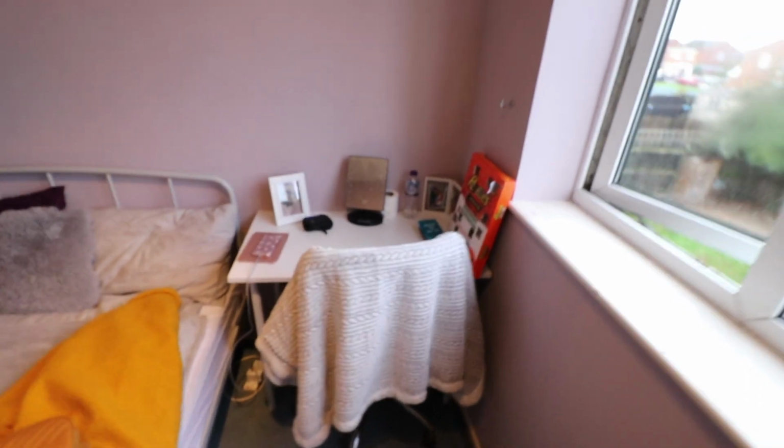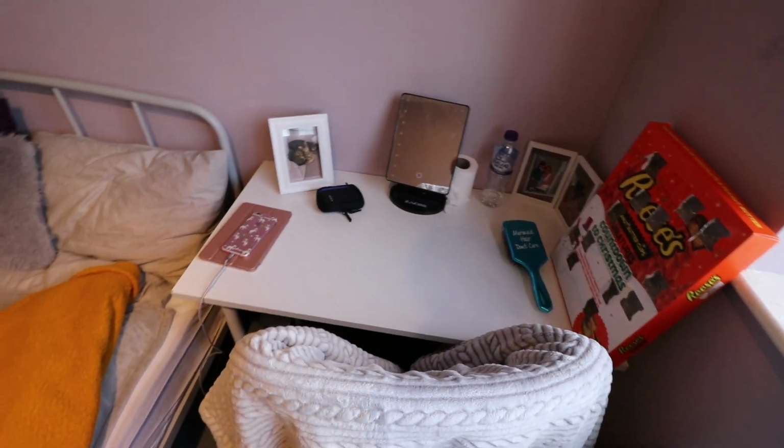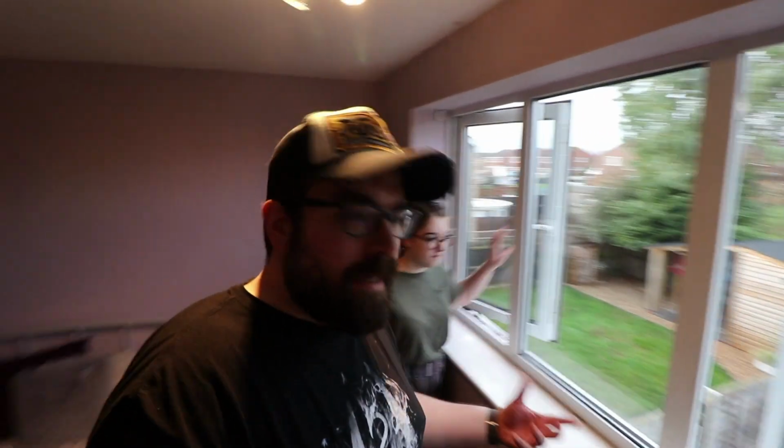Let's have a little proper look. So we've got your little desk area over here. Yeah. Which is mirror and whatnot on there. Bed, which you can just about see the bedding doesn't quite fit. Yeah. Bedside table with your little trinkety things on. That door still needs painting, and the radiator still needs painting, and the skirting boards still need painting. Yeah, and the windowsill. There's a few, so it's not finished.